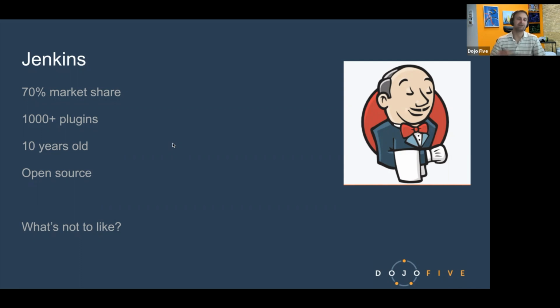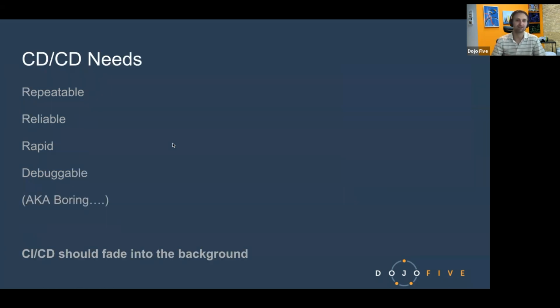So anyway, it's a love-hate for me, because I love how much market share they've got and how they push CI/CD forward, but I just feel like they really aren't innovating anymore, and that's where I'm excited, and where Dojo 5 is trying to innovate as well.